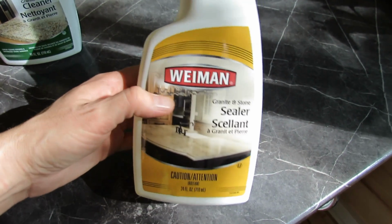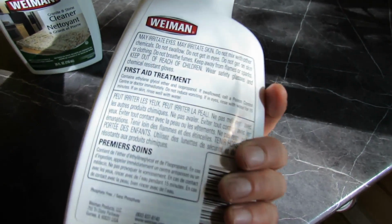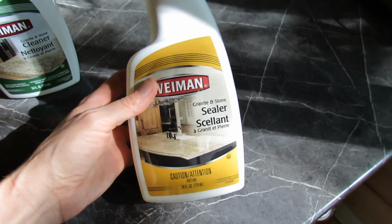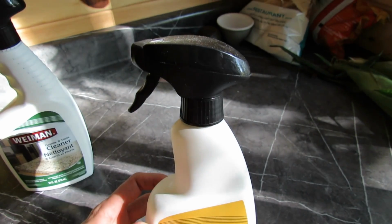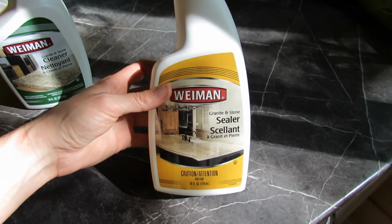And then I did 2 coats of this Wyman granite and stone sealer. So it's supposed to repel water and oil-based stains. So we'll see how it goes. Again, it was really easy to apply. I just sort of sprayed it on, let it dry for about 30 minutes to 2 hours, and then I did a second coat.